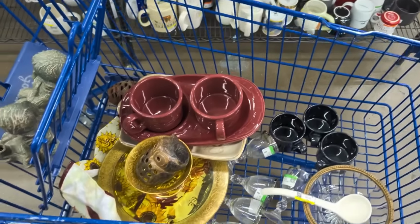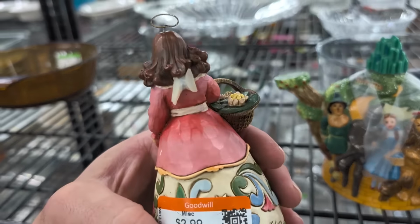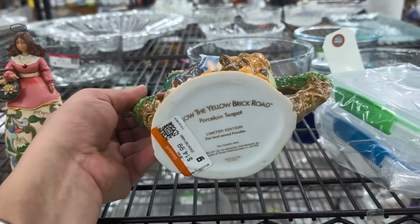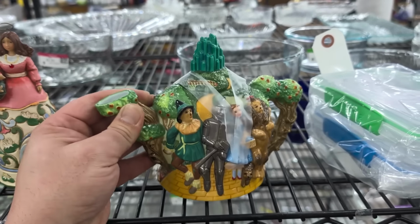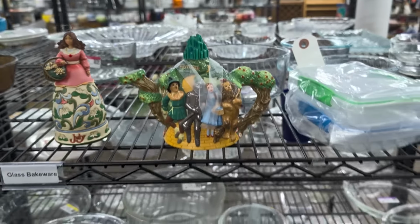That's good. Yay! A little Jim Shore July Angel. I was born in July. I bet her wings are gone. They sure are. $2.99. And then that's a cute little teapot. The Wizard of Oz. Porcelain teapot limited edition. $15. It's not damaged yet though, which is good. Gonna have to leave it for 15 bucks though.